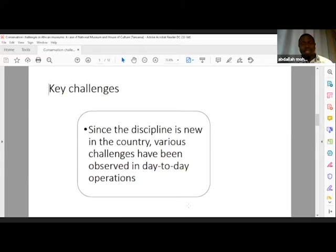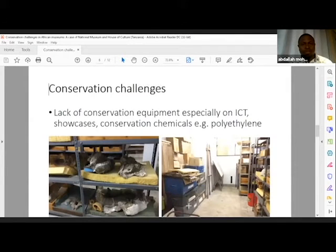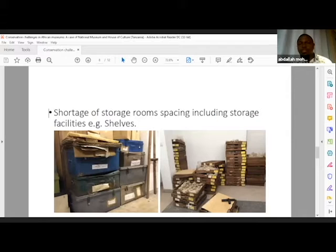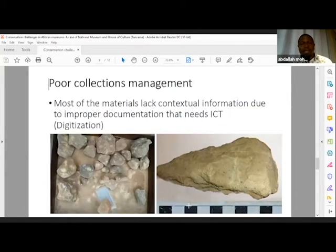Yeah, these are the key challenges in conservation. This one, shortage of expertise, and we have no university which is offering museology. And down here, we have shortage of shelves, which has been spoken about already. And here we have poor management of these materials. Most of them lack contextual information due to improper documentation that needs ICTs. You can look here at these Acheulean handaxes, which have no contextual information, which means they lose their authenticity. You cannot use them for anything. Maybe you can use them for training, for teaching people, but you don't know where they are coming from. Nothing is known.